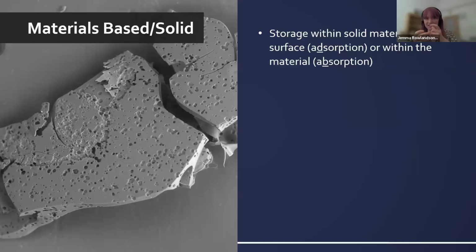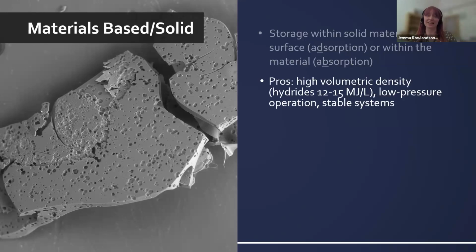Just going to summarize those materials into one. Materials-based methods are where hydrogen is stored either on the surface of a material, in what's known as adsorption, or within the material, known as absorption. Pros here, we can get some very high volumetric energy densities, particularly with hydrides. And the hydrides can operate at ambient pressures, which is really, really interesting.